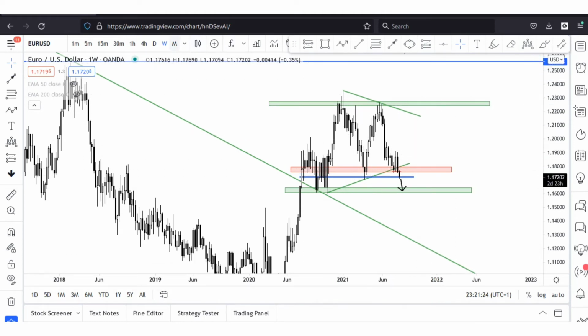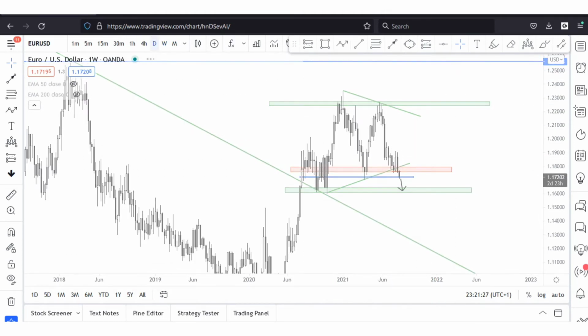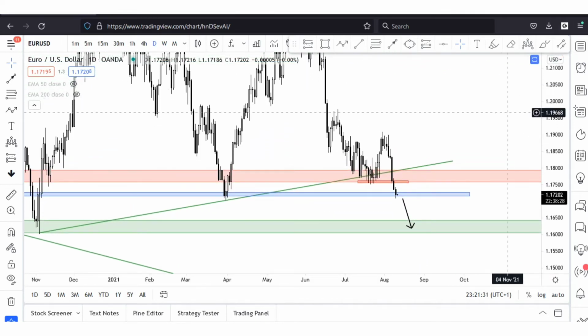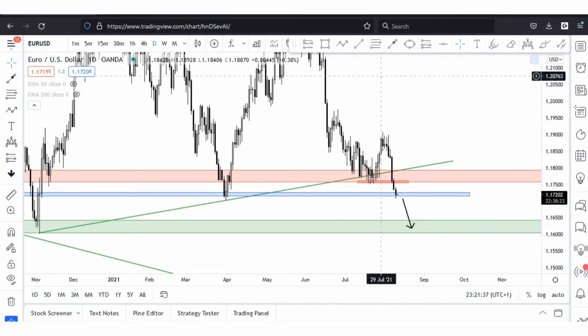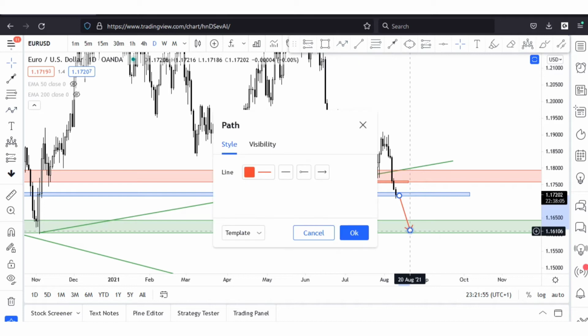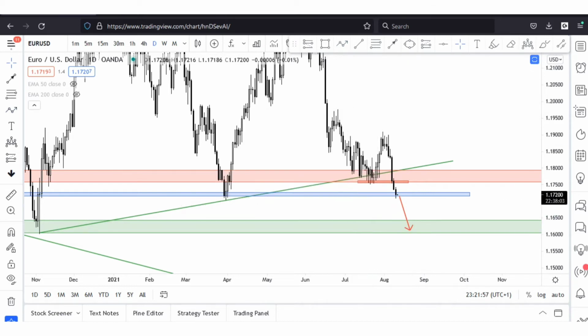Now, if you're in this trade, that's very good. You can just manage your trade and manage your risk. But if you're not yet in this trade, you can wait because two things can happen. There could be a break of this level here, and price could continue straight down to this area, or price could just break, retest it a bit, then continue down to this area. So it's one thing we should be looking out for.